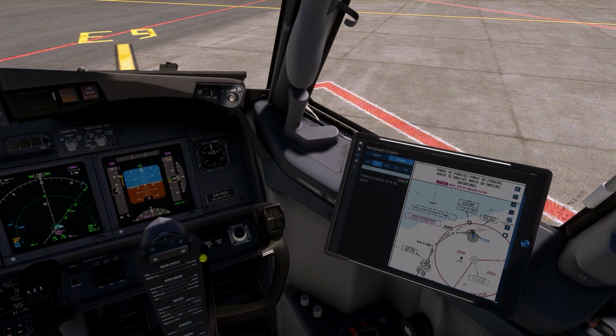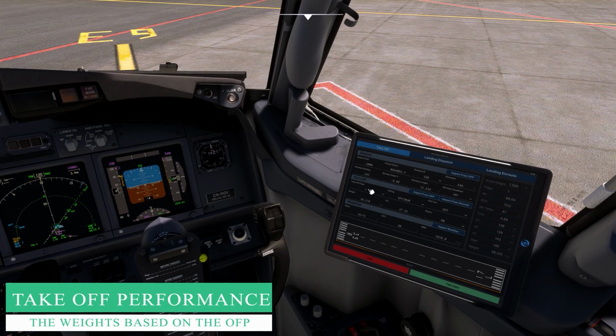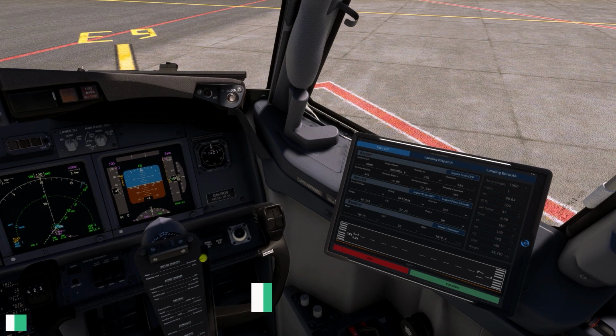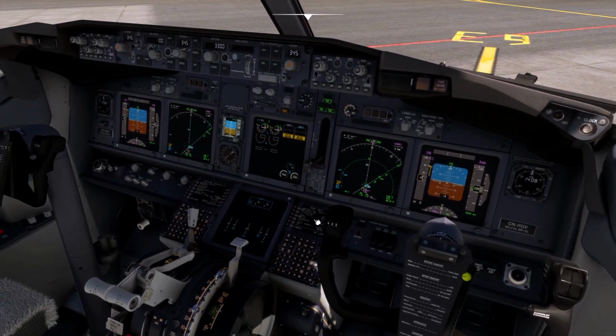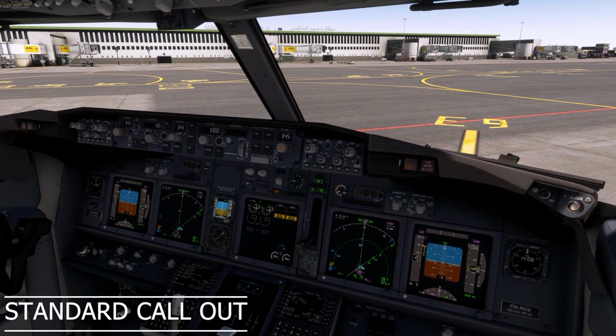So let's talk about the configuration while we are departing. We will take off with flaps 1, with the thrust reduction and speeds to be set on our FMC. We will wait for our final load sheet to load it up, then we can set our V speeds here on the takeoff reference page. So let's continue our briefing.